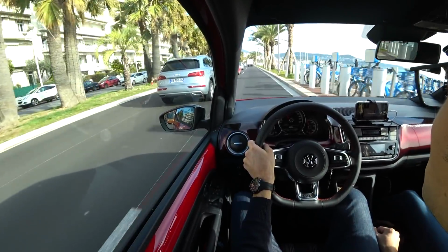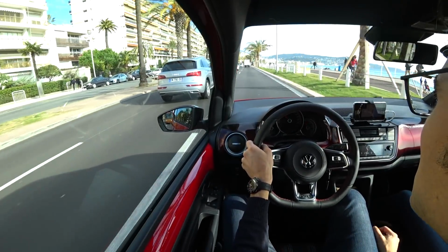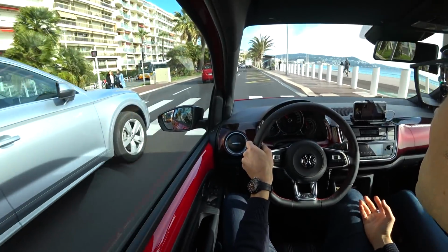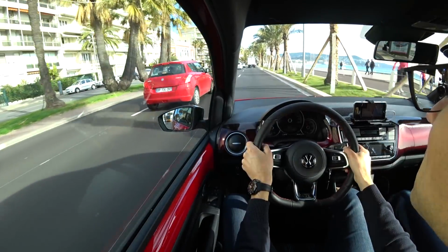Well, it looked like a speeding camera, didn't it? So I have to watch out for that. So when I go back to the second gear, I can really put this 3-cylinder in this very characteristic sound. The 3-cylinders really sound differently than the 4-cylinders, and somehow I like the sound.